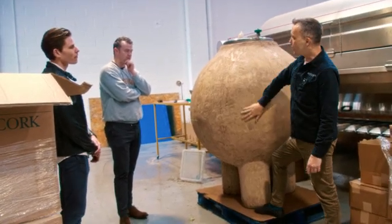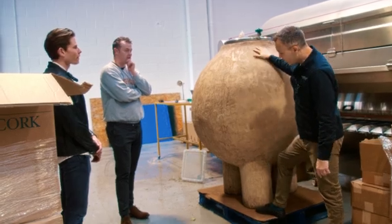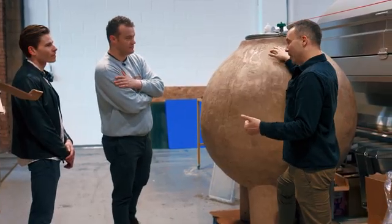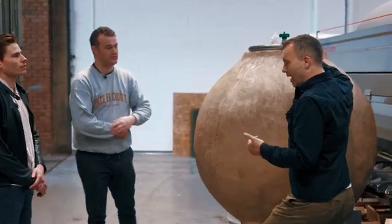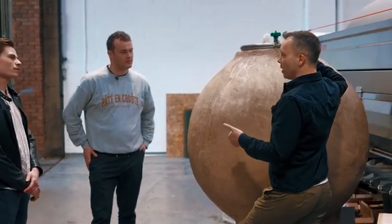Often they're lined with beeswax. But we didn't line this. Beeswax is not vegan, and also it requires quite a lot of maintenance. So people don't often realize that animal products are used quite heavily in winemaking.